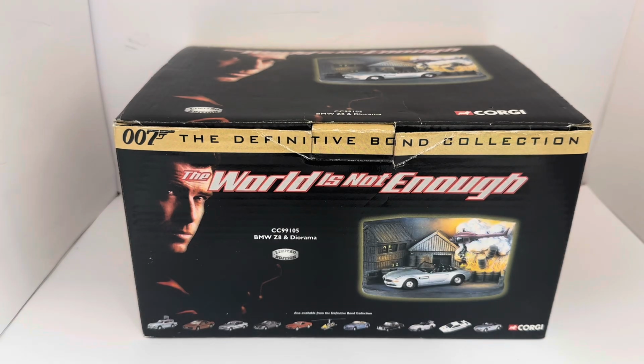It ran for just over 2 hours, had a budget of $135 million, and it took at the box office $361.8 million. So it pretty much almost trebled its money, but that's quite a low takings really for a Bond film. I don't think this was classed as one of the best Bond films. I quite enjoyed it, but I don't think it was classed as one of the best. But anyway, this is the model and the diorama that relates to that particular movie.